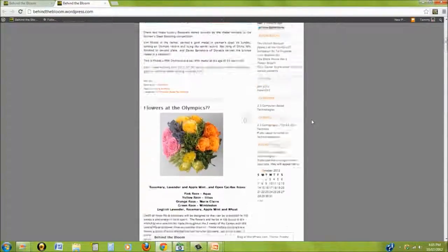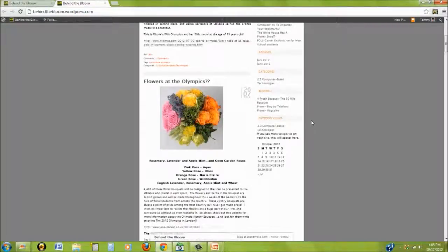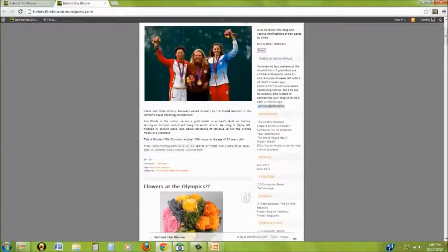My last couple of posts here at the top were related to what part flowers play in the Olympics. So many people don't even think about this, but I had posted a photo of the London Olympics flowers that are given to each medalist. These are the flowers right here, and a picture of them at a medal ceremony. I'm always excited about seeing what flowers are chosen to showcase for the Olympics based on what city they're going to be in.